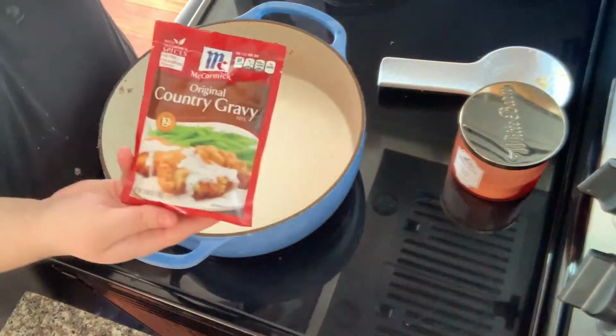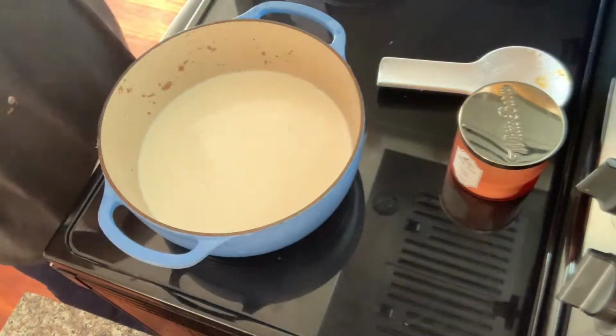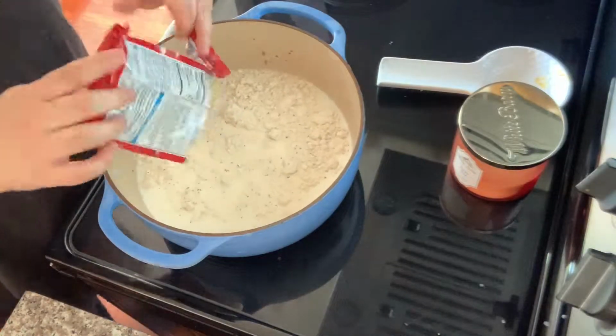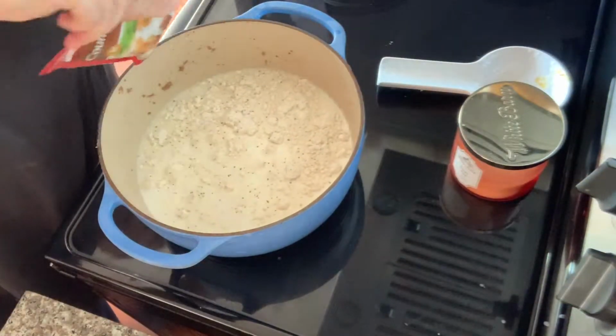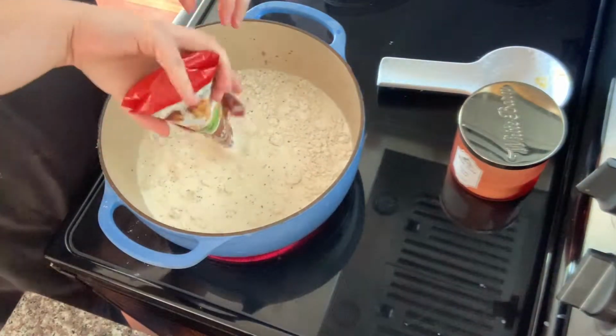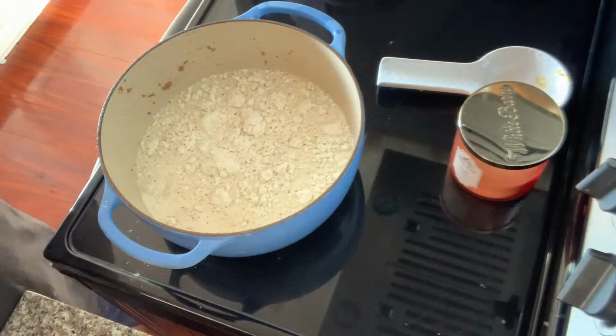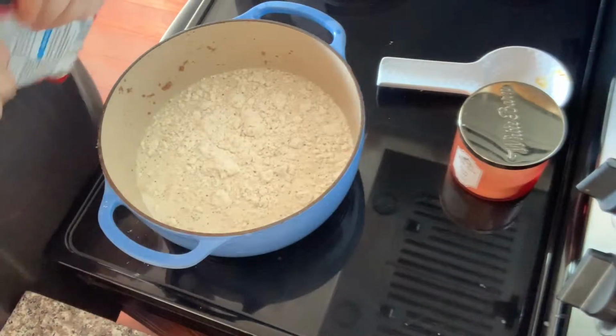So now I'm just gonna add in my gravy mix. Like I said before, it can only be the McCormick original country gravy mix in my opinion. I think it's the best. I've tried other brands and nothing comes close. It's a very noticeable difference in my opinion.